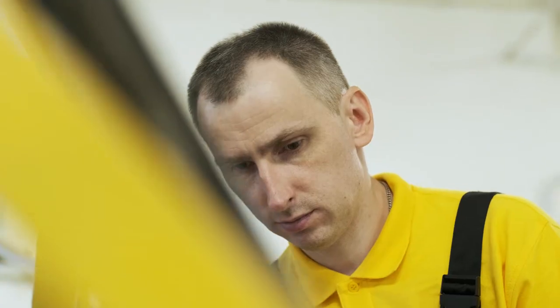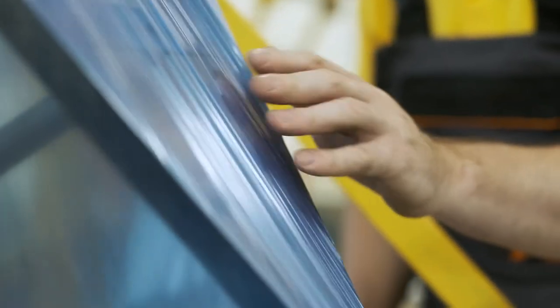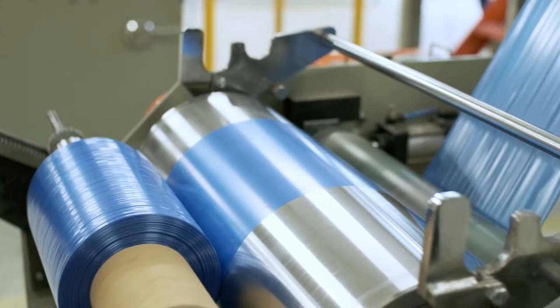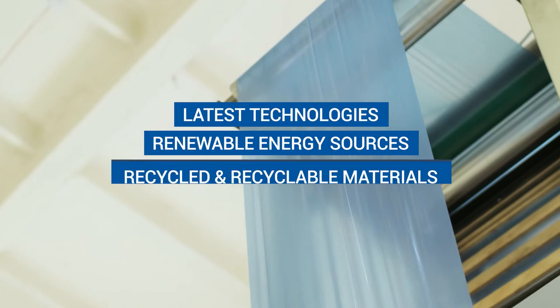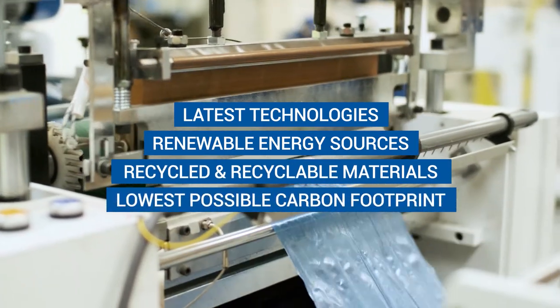PLASTA has been producing for more than half a century and remains one of the strongest players in plastic processing and manufacturing in Europe. All our products are produced responsibly, using the latest technologies, renewable energy sources, recycled and recyclable materials with the lowest possible carbon footprint.